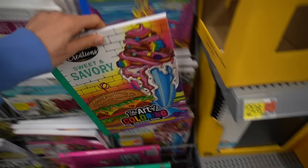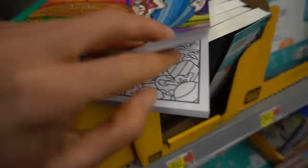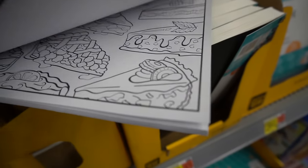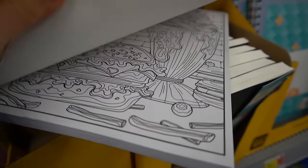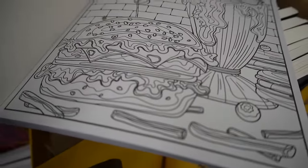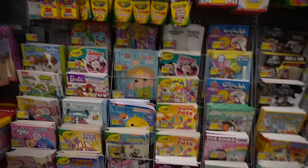What's Timeless Creations? Is this a food-themed coloring book? Yep. See, this one that I just went by, I guess this one isn't too technical. This one's kind of technical. I don't know. Dizzying. Coloring is really relaxing, though.